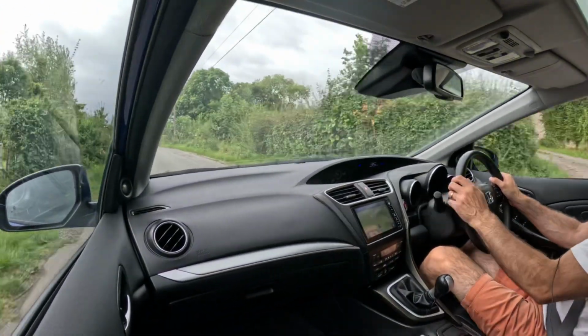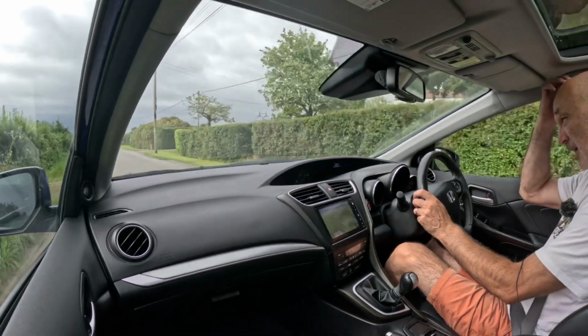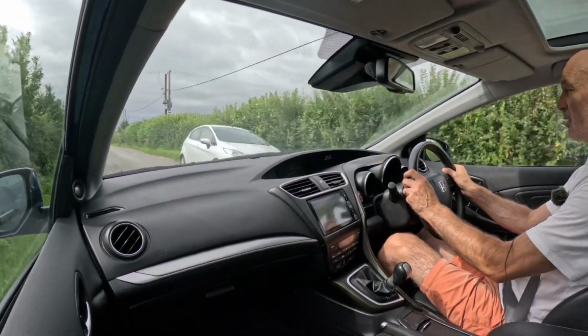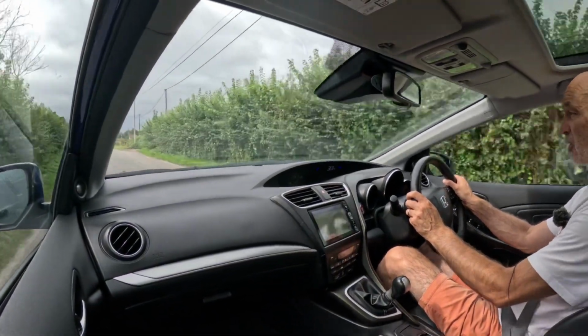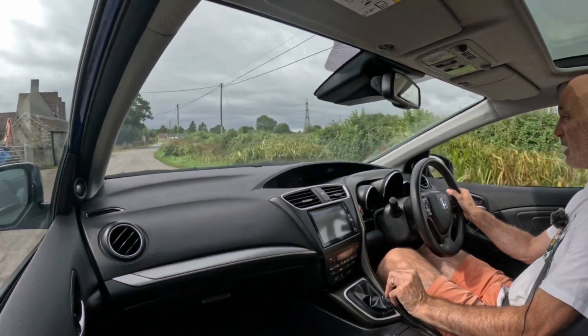Engine starts, push button start on this top of the range car because it's got keyless start and keyless entry. Starts instantly, settles to a smooth, even idle. There are no warning lights on the dashboard at all that relate to the engine or any other part of the car. And temperature gauge running at a third, which is exactly where it's meant to be on a Honda vehicle. It's a superb diesel engine, it really is.